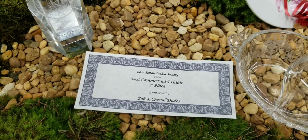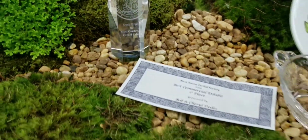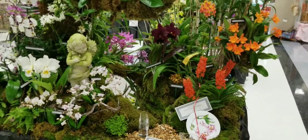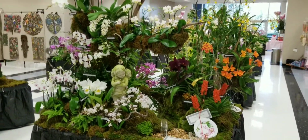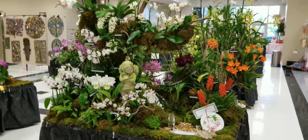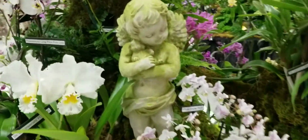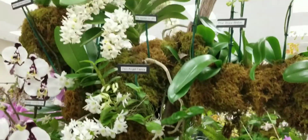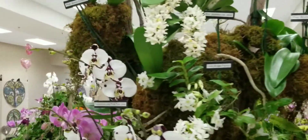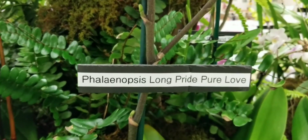And so we're gonna start with the best commercial exhibit. They got an award and also all kinds of different awards. Saroa Orchids. Not that it is a surprise. Saroa Orchids always has very unique, different dimensional displays. The theme of this show is Valentine's Day, so you'll see lots of angels here and there. As usual, his beautiful, tree-like driftwood piece. And this dendrobium, Phalaenopsis, Long Pride, Pure Love.